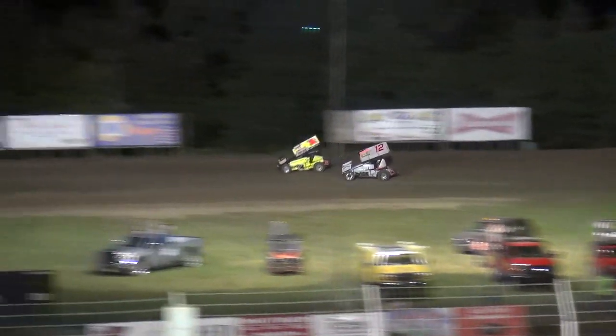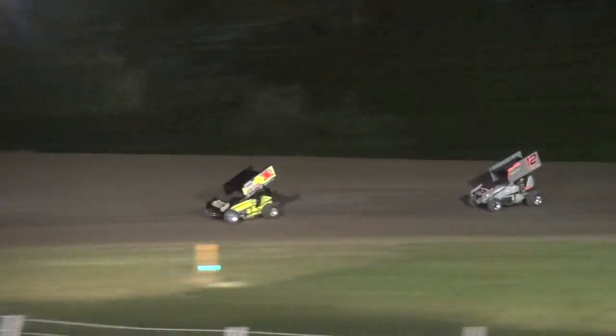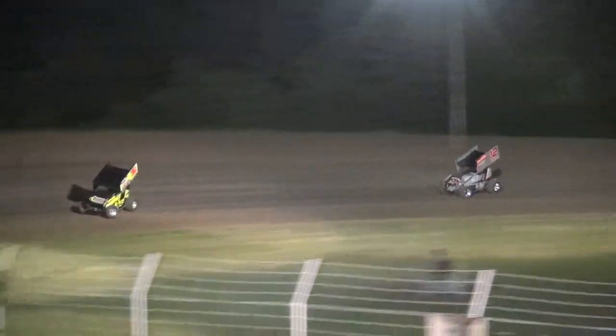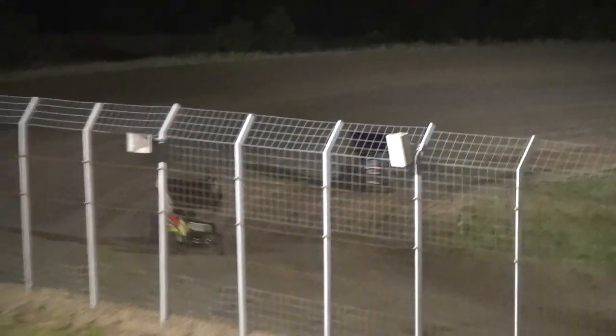Druke getting a good run down to the inside into turns number 1 and 2. Druke with a good low line run as he's going to set him up into turns number 3 and 4. It's Richards and Druke separating themselves from the rest of the field. About a 2-car length lead for the 1R of Matt Richards. Druke again going to set it low into turns number 1 and 2 as the 1R of Matt Richards lets it drift up high into 3 and 4, right in the middle of the turn off of 4.